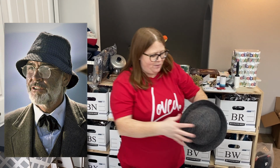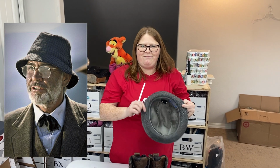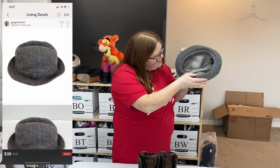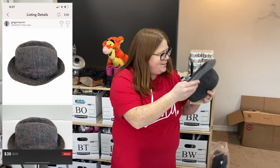I've never seen Indiana Jones, so Indiana Jones' father, who's played by Sean Connery, wears basically the same hat, and it's a bucket hat, not a fedora. It's definitely a fedora, but it's a really nice one. Well, it looks like a fedora when you fold it like that, but that's not how it's supposed to be. Yeah, it is.